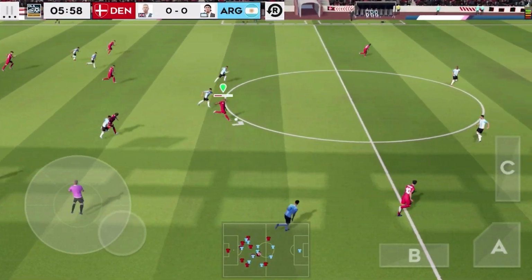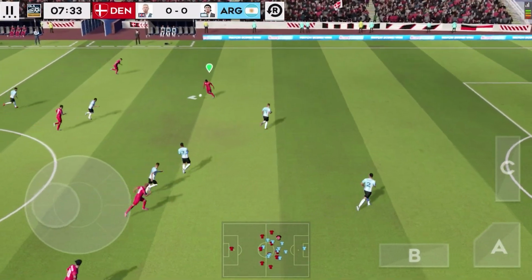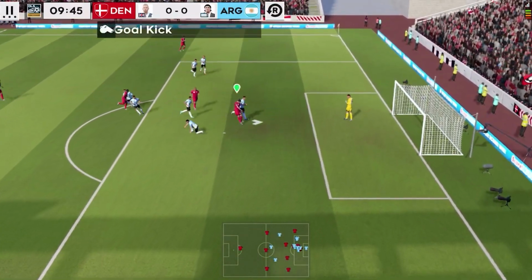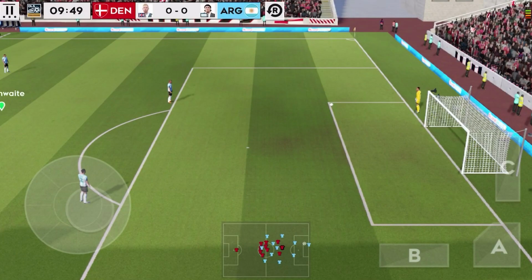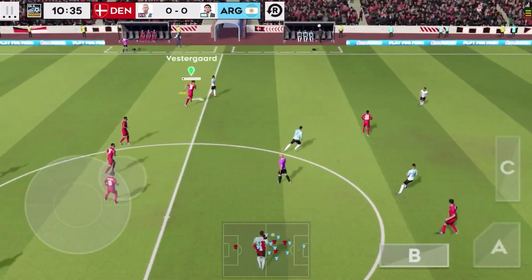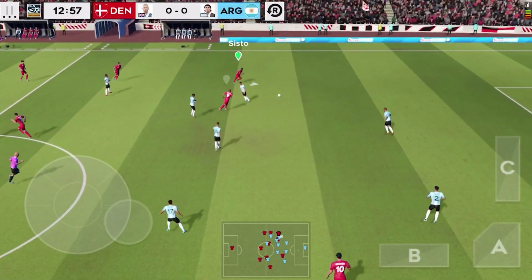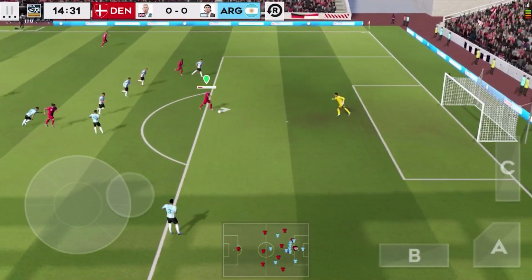This is Braithwaite. A great pass across the width of the pitch there. An outstanding header. That first shot missed the goal. They'll have to sharpen up. It's Messi with the ball. He's got the goal in his sights.